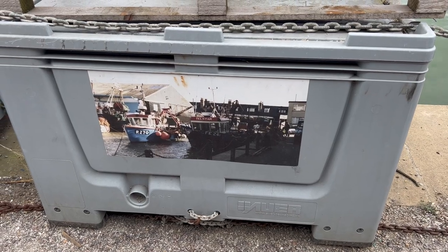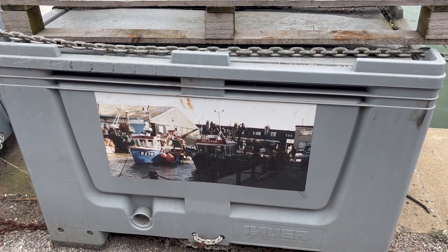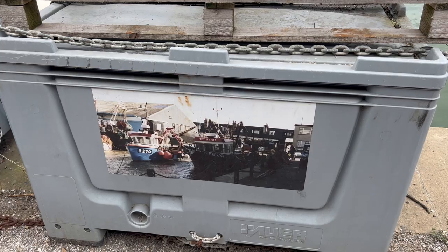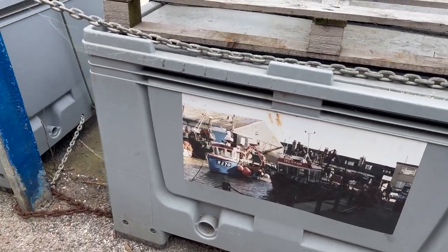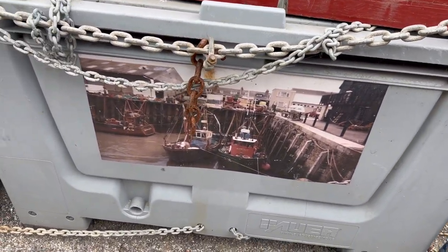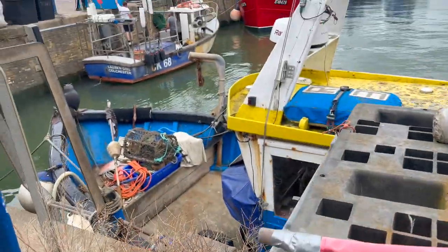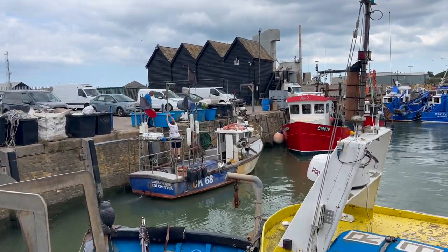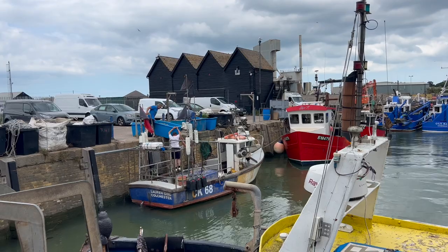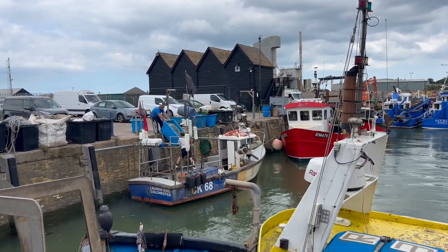On these drums, we've got some pictures which look at the history of fishing back in Whitstable in days gone by. Look at this. And there's one of the modern day trawlers. Well, I say modern day, but I mean, it's a trawler that is heading out in modern times.